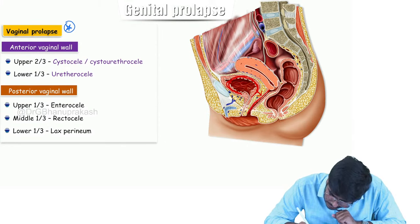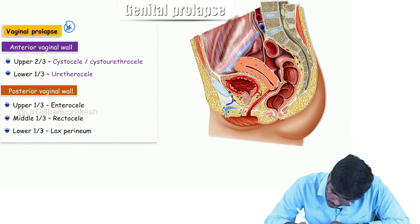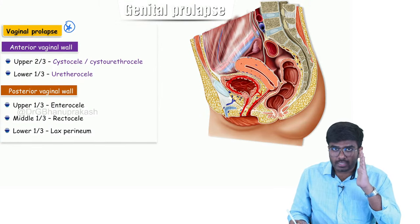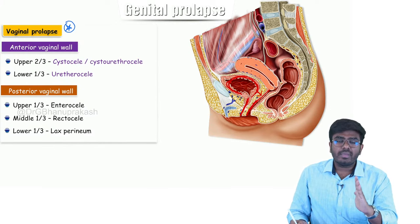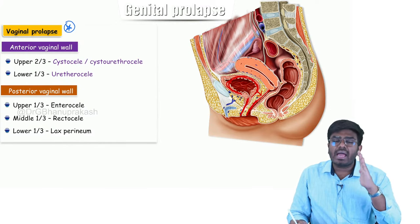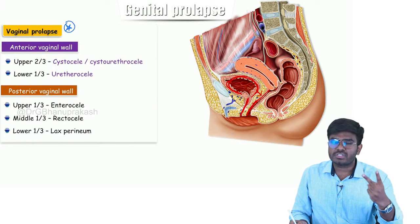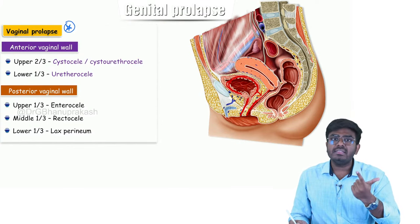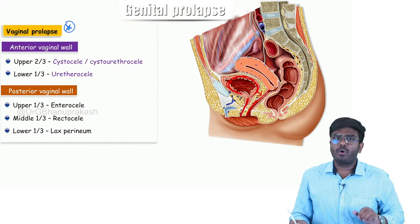And inferiorly, in the lower half, anteriorly, what do you have? Sir, urethra is present. Here is the area of urethra. Now, what I am trying to put into your mind is, sir, in a normal female, anterior to the anterior vaginal wall, you have two important structures. One is urinary bladder and the other is urethra. Okay, well and good.